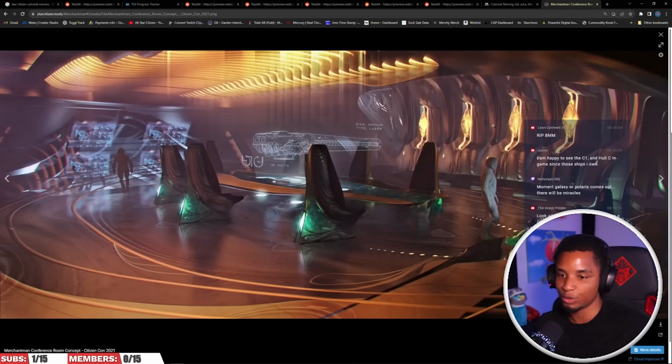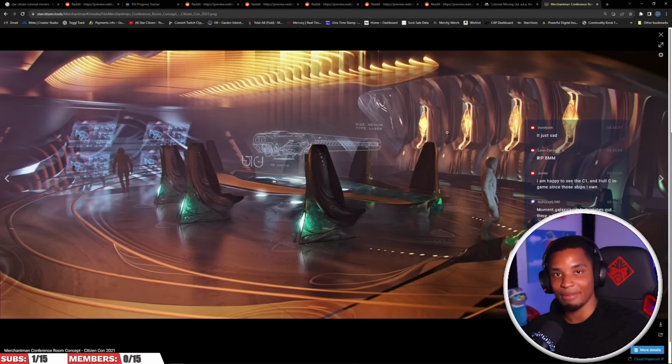You got rooms for private meetings between large weapons manufacturers. And honestly, can you guys imagine the cool espionage sort of data running or data brokerage based missions that they could write into the game that take place on a ship like this?